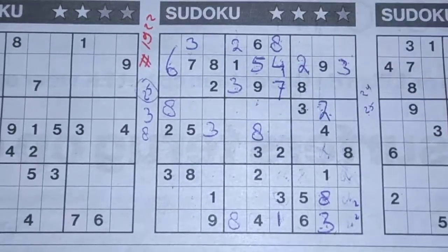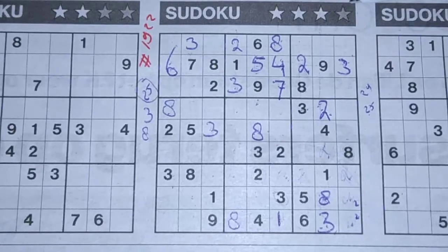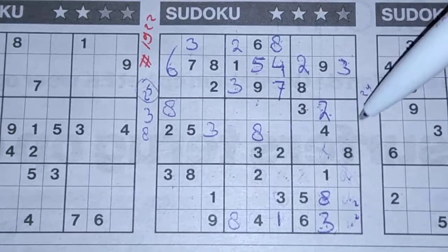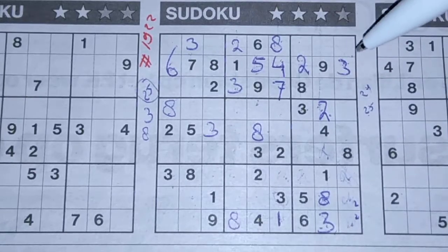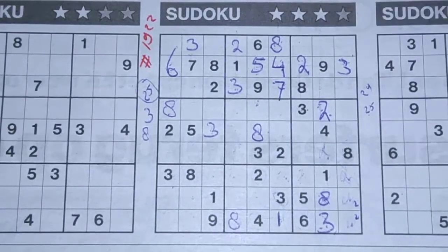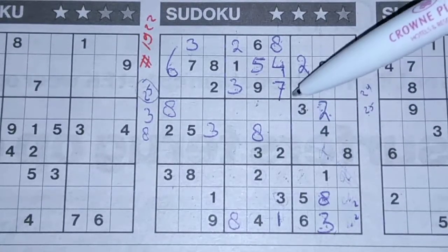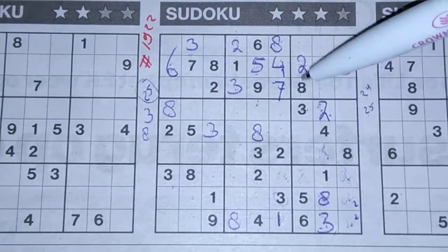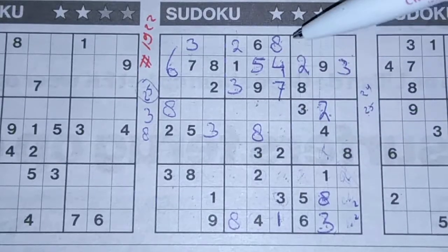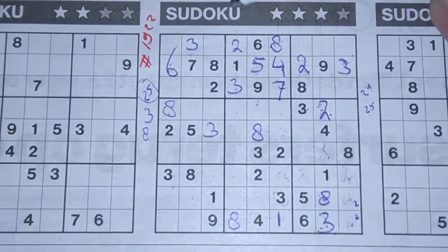Now I cannot continue with the 2, how about 1, 2, 3, 4, 5, 6, and 7, 5, 6, and no. 1, 2, 3, 4, 5, 6, and a 9, no. Need to wait.